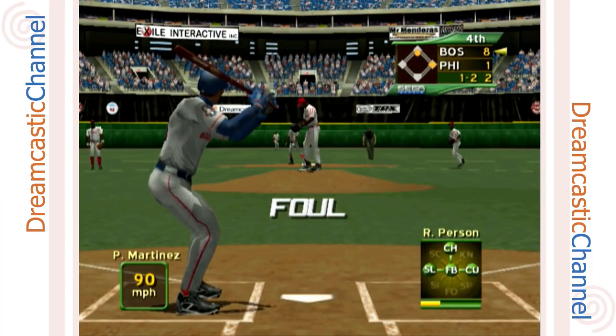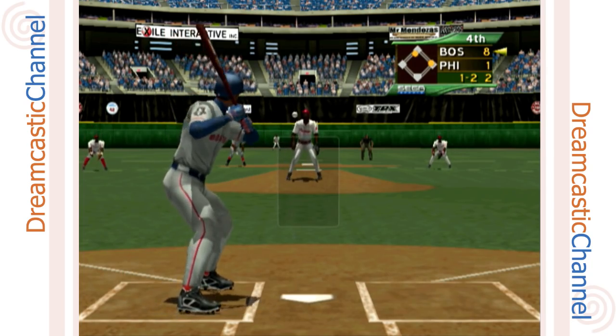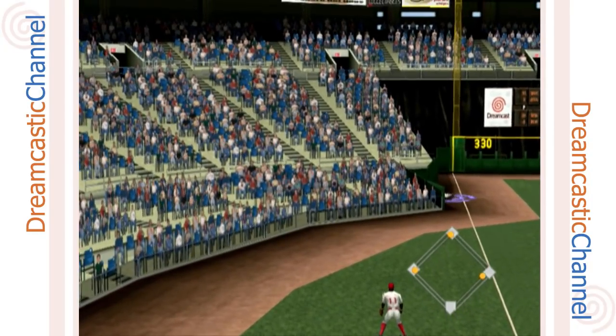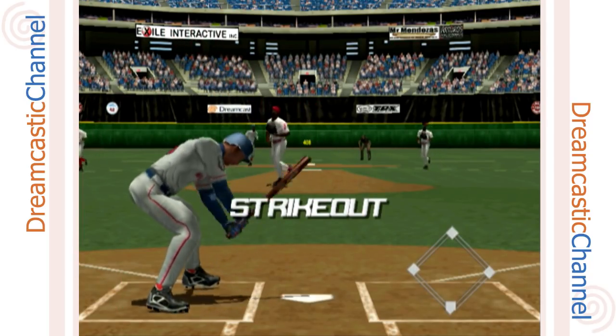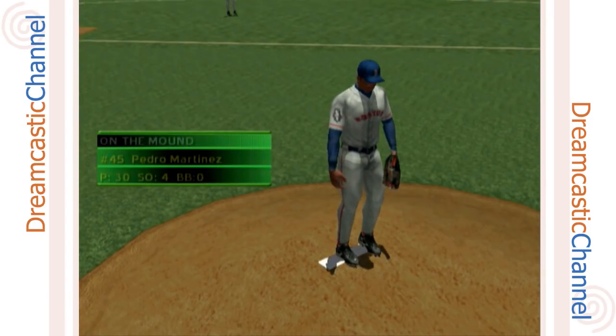A roller to first that goes foul. 1-2. A deep fly ball foul down the left field line. 1-2. Robert Person with a deceiving pitch fools the batter and strikes him out swinging.